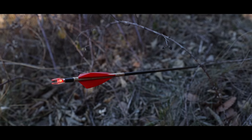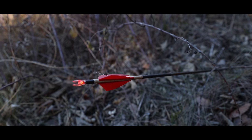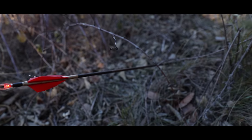So I'm going to give him several hours and hope he's just laying down in that burn stuff, because I don't want to risk anything with a deer like this. So really hoping we'll be able to go in there and find him this afternoon, but I'm not going to get my hopes up until I've got my hands on him. Well, here's the arrow stuck in the dirt.